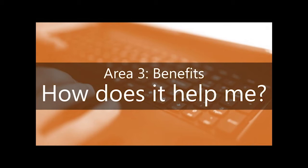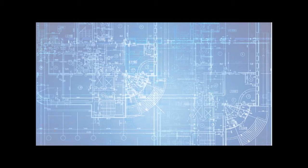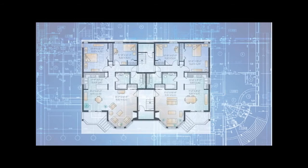So the third area that we'll talk about here was how does it benefit me? And this is a little bit abstract of a concept, but we wanted to kind of give some bigger picture to the public cloud environments and what's the difference between, let's say, Amazon Web Services and AIT's dedicated private cloud.